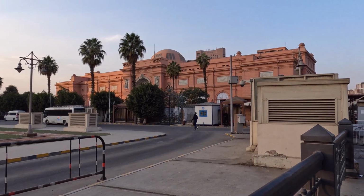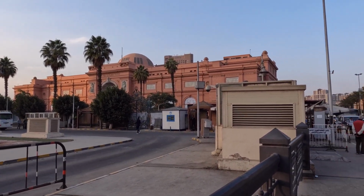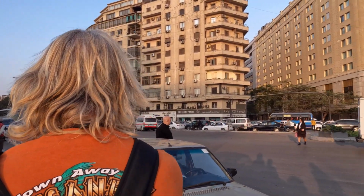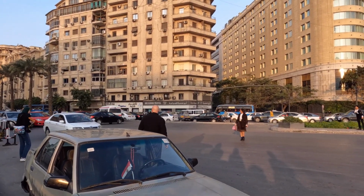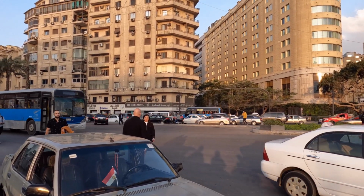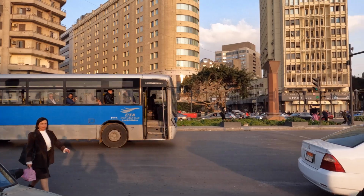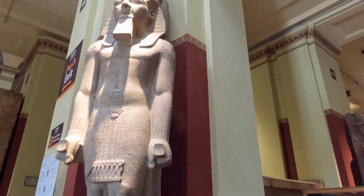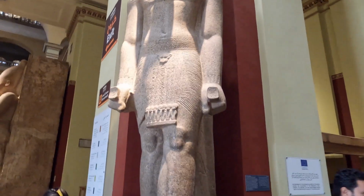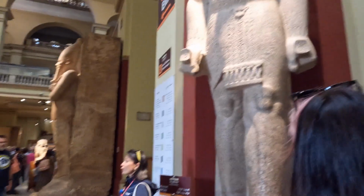We're at the Egyptian Museum in downtown Cairo. And let me show you some traffic. Oh, there's Randon. Lots and lots of traffic. This is Ramses II. We're in the Egyptian Museum. It's very big.